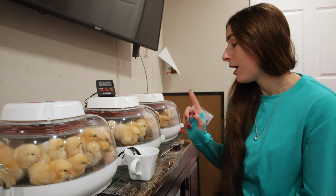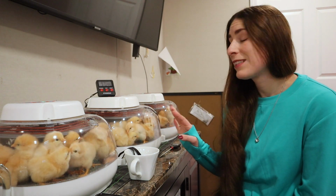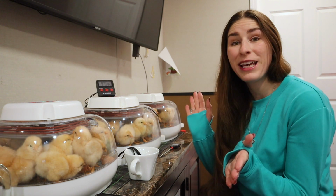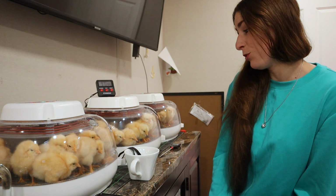and water. I'm going to assist these chicks that are having trouble hatching because they have been stuck for over a day now. And we will see how many chicks we have. I think there's over 30 from what I can tell, but it's really hard to count.